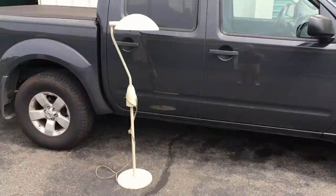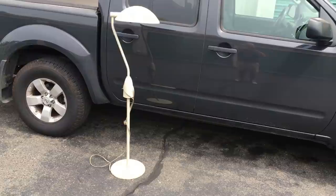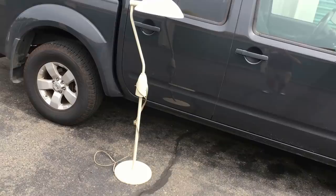Okay, ignore the truck that needs to be washed. I paid $9.99 for this Kurt Versen mid-century modern lamp, which is probably going to sell for way over $100, at least. I'm so excited. It really is in good condition. A little bit of paint cleaning up has to be done on the bottom.